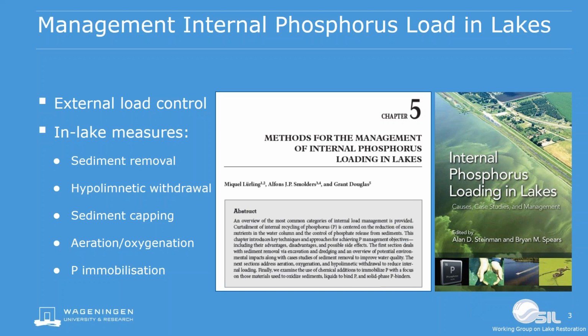We'll base this presentation primarily on commonly used methods that can be found in the book that Alan and Brian Spears edited, which appeared earlier this year; these methods are summarized in chapter 5. You can remove nutrient-loaded sediments, extract nutrient-enriched hypolimnetic water, or cover sediments with sand or clay. You can implement aeration to promote the iron trap that Alan explained, or use other amendments to keep phosphate stored in the sediments.